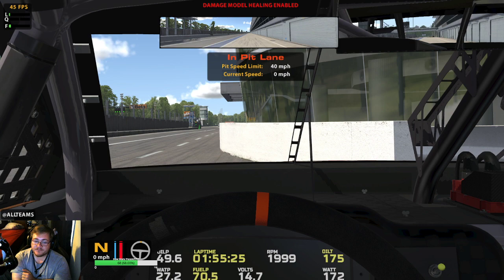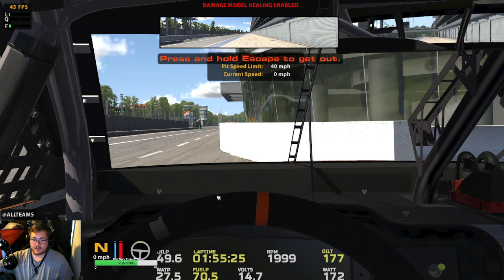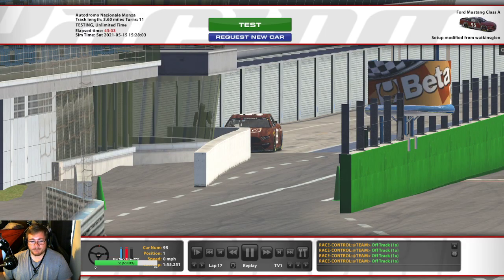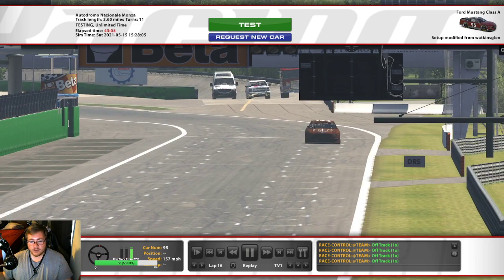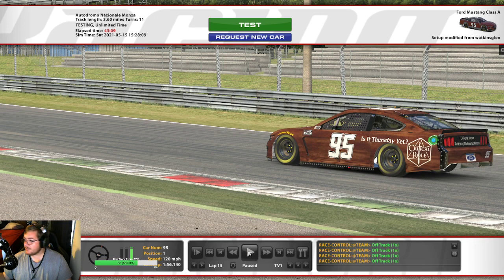What the hell is the name of that corner? It's the corner before Scary, that 90-degree right. Had I not messed that up, I think that was the corner I messed up at least. That would have been a really good lap. But well, I'm gonna go and give you guys an outside perspective of that flying lap, and yeah.